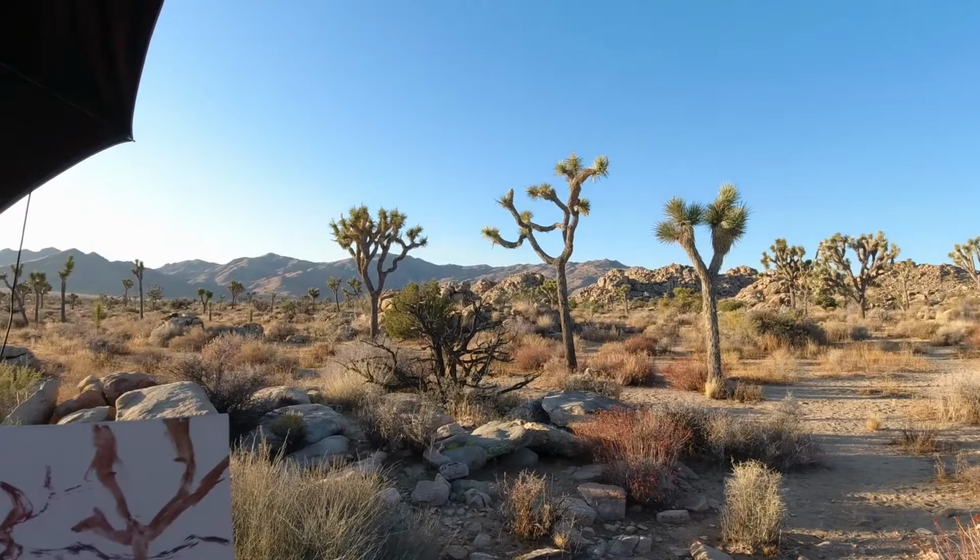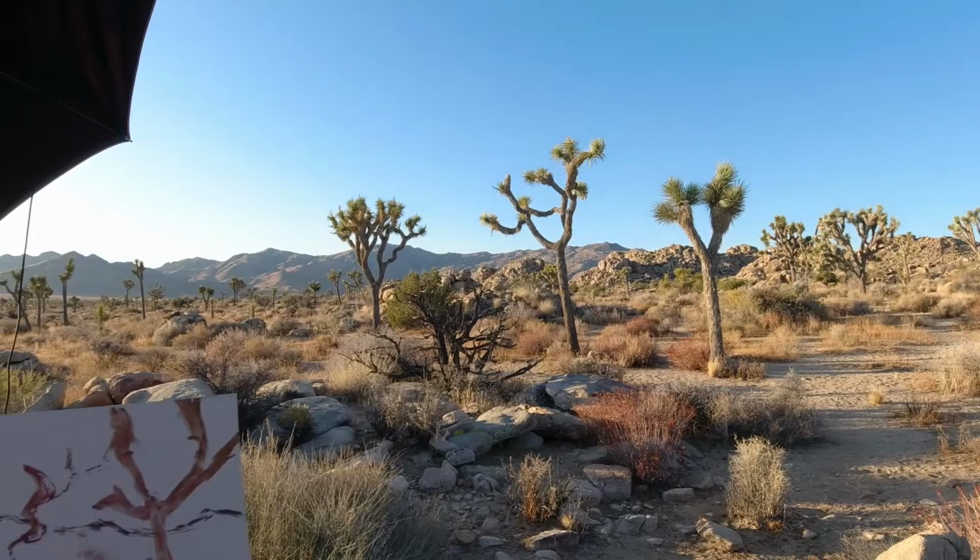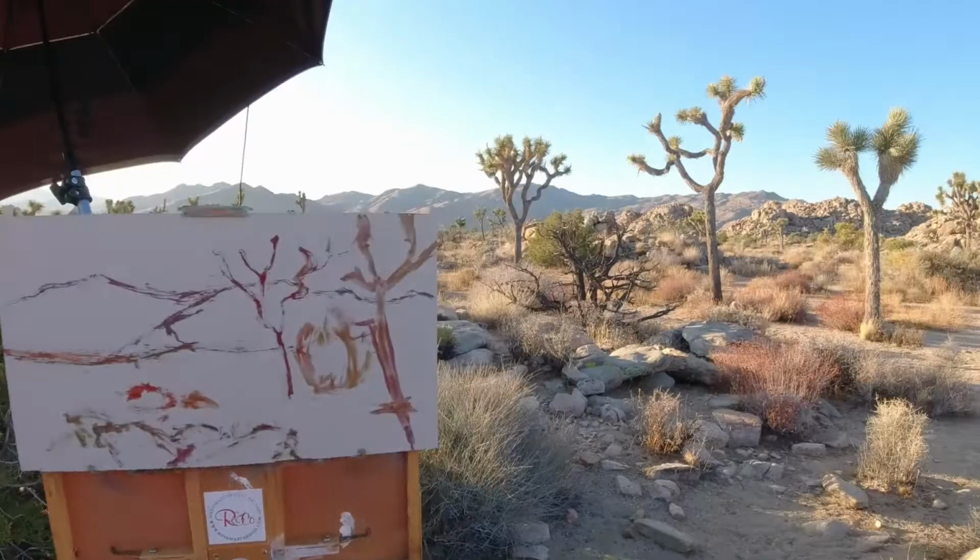This is what I'm looking at right here. Mainly these two trees right here in the foreground, and then kind of picking up the mountains in the background. This is my sketch. So yeah, I'll get set up here, get some paint going, and let's see how this goes today.